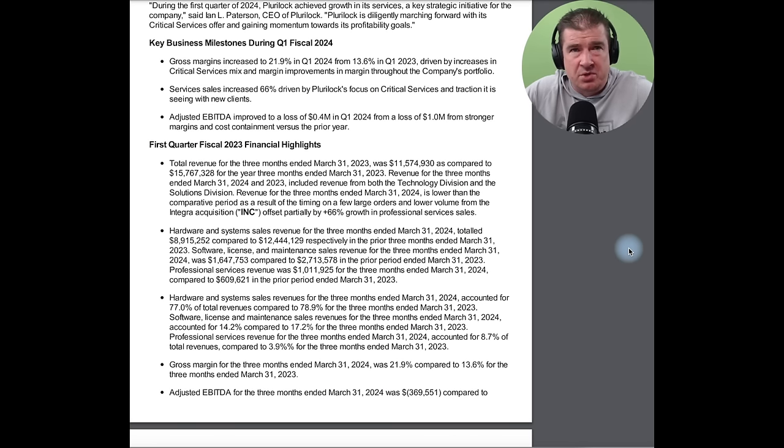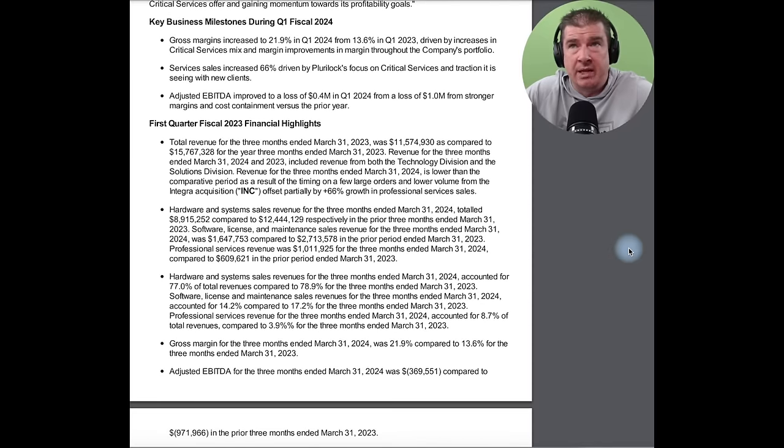So a marked improvement to the gross margins, really credited to their renewed focus on the critical services business, which is a significantly higher margin business than their hardware businesses and their legacy businesses, again, that are making great money.